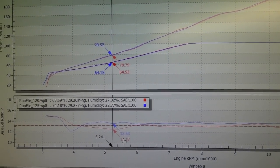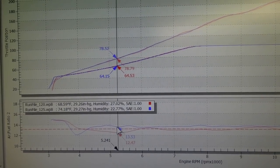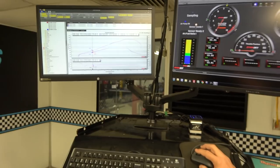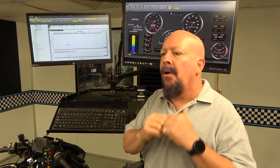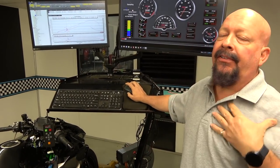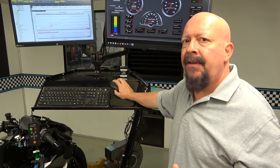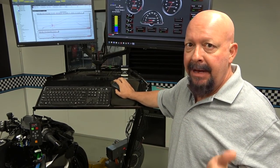You know, if I'm at 12.4 to 1 versus 13.5, the bike's going to make a little bit more power, but it's also going to be smoother on acceleration, which makes it faster. Now, we're seriously limited because of the stock ECU, but I just wanted to give you an idea of the gains that can be made.